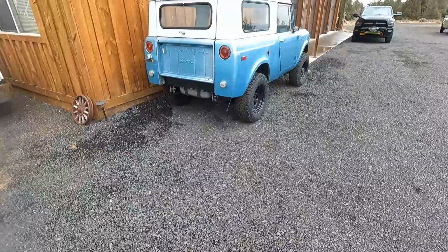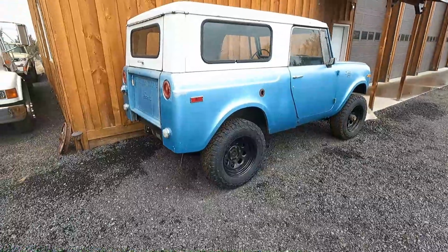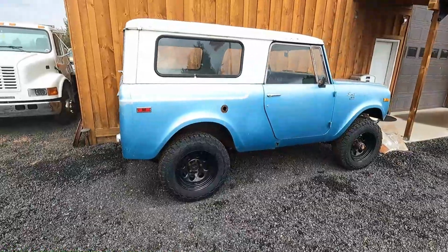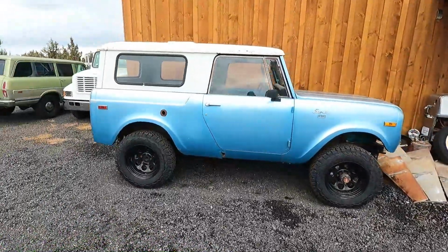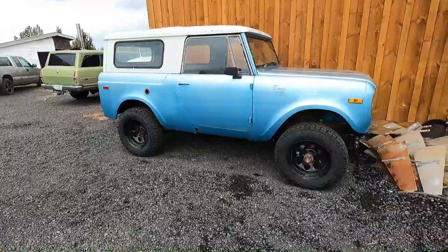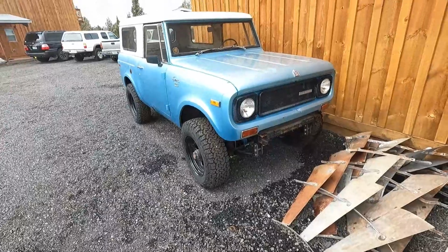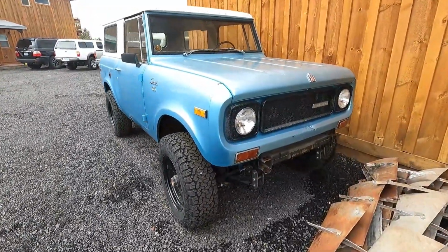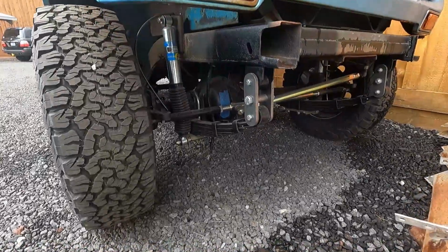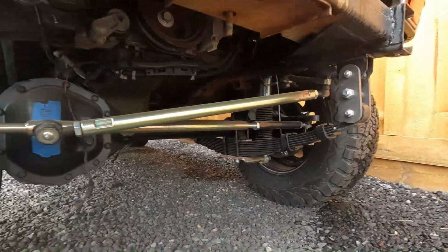What are you doing to this one? It's been sitting here a while. This is a local customer, and we took the body off the frame. It has late 70s Scout Dana 44 axles, completely rebuilt hub to hub. It has all new suspension from IH Parts America with Bilstein 5100s and new shackles and everything else. It doesn't look really good right now. I guess we could show it, but we dropped a 5.3 LS in it with a 4L60 and a Dana 300 transfer case. Everything underneath is brand new, up to the frame.